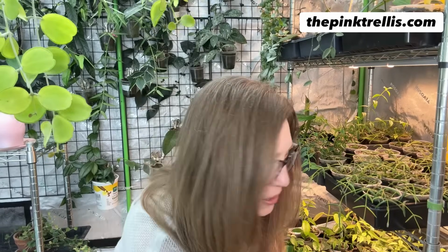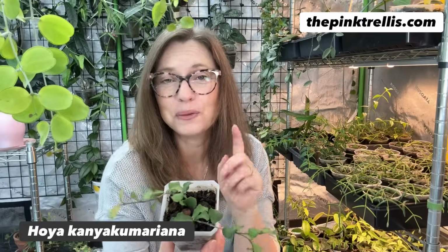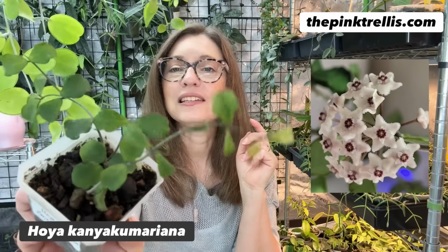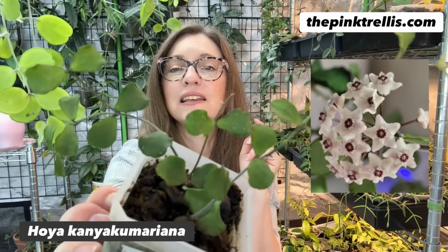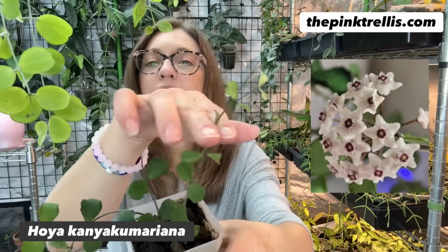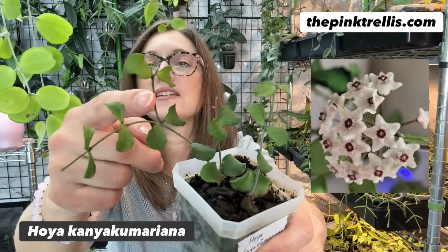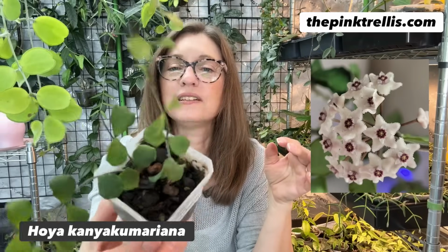And I'm going to set this down here because all these vines are getting stuck on each other. Okay, so I have had this in the shop before, but not recently. This is Hoya Konyaku Mariana. It is a cute small leaf, has kind of a frilly leaf on it. And this one has one stem here, one stem here, one stem here, and another offshoot here. So it's a really nice plant. Hoya Konyaku Mariana.